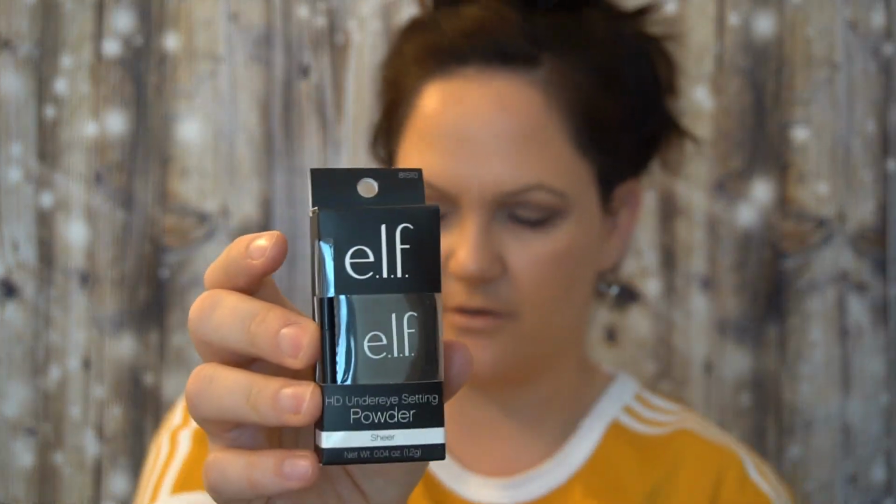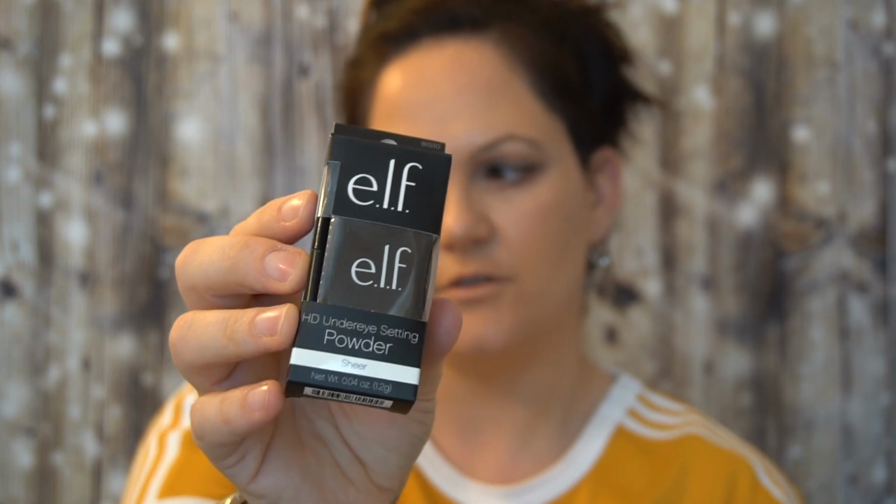And then I got the e.l.f. under eye setting powder. I believe that was $2.99. It's just a little container, and you get a little brush in there. I didn't use the brush. By all means you can, but you don't have to.